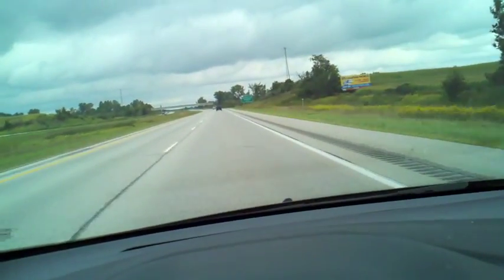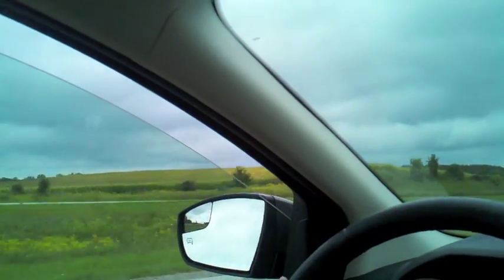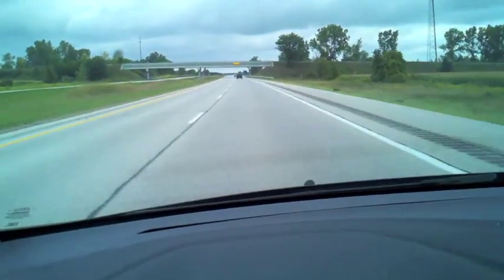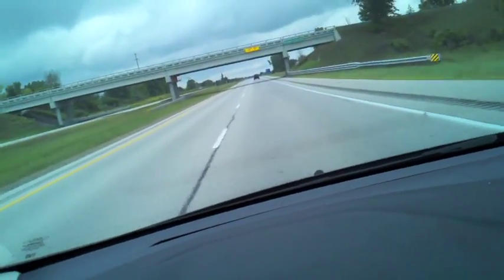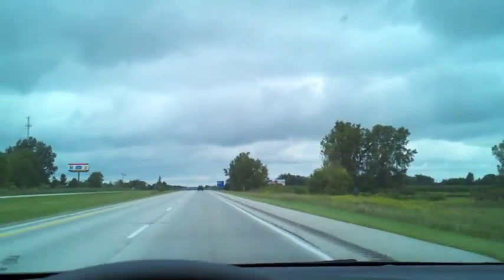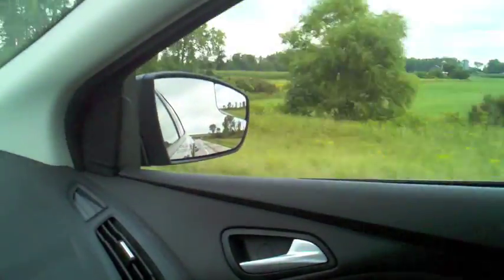And if I roll down the driver's side here, you'll see that I don't get any sort of whistle. And if I roll down the rear windows, there's not really any sort of whistle there. So it's definitely coming from the passenger side mirror.